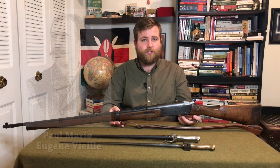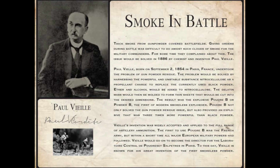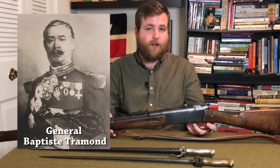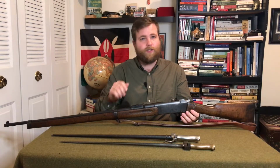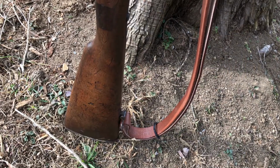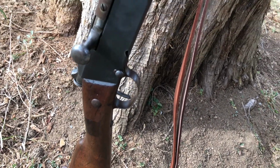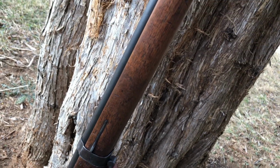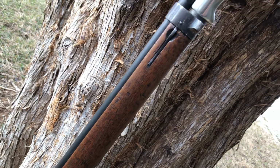Well, in 1884, French chemist Paul Vieille invented a new propellant called Powder B, which was 3 times more powerful than black powder, and it didn't create a plume of smoke when fired like with traditional black powder. So in order to quickly capitalize and take advantage of this new state secret, Powder B, a committee was formed with French General Tramond appointed as project lead and was given 1 year to create a new rifle for the French military. In short, they took bolt and magazine elements from the Gras and Kropatschek rifles, and after several prototypes and tinkering around with a couple different variants, they came up with this, the 1886 Lebel, and by 1887, they were producing these in factories in full swing.